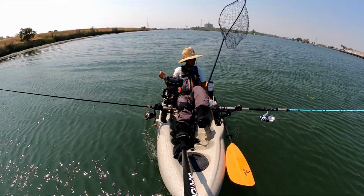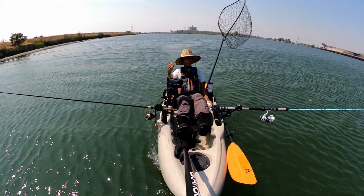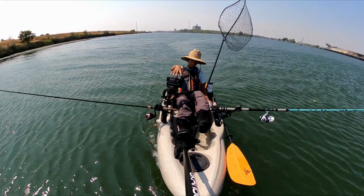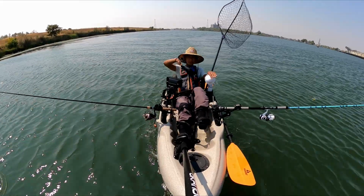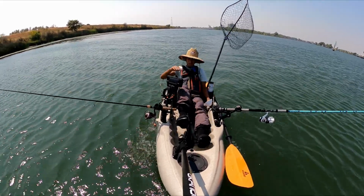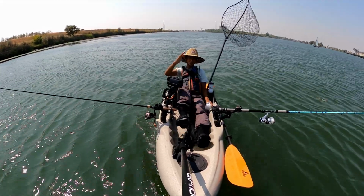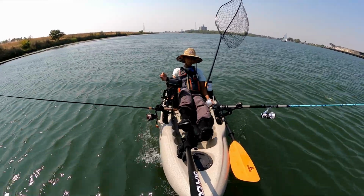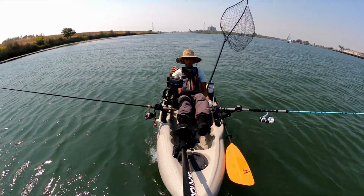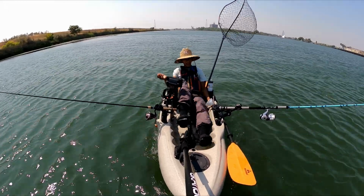That's really nice. And what else? It has plenty of space for the stuff I need right next to me. The last kayak didn't really have that. It was leaning in, so I think you guys might remember that my fish finder was at a 45-degree angle. That's what I had to have it at. And that really got in the way of my leg space and everything.